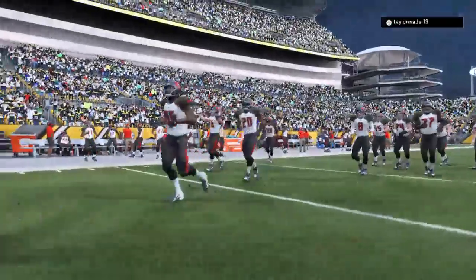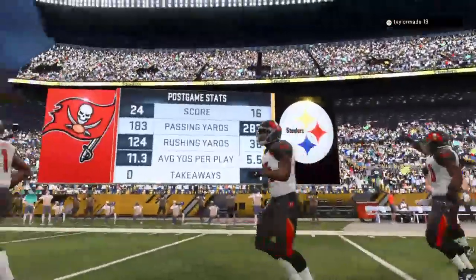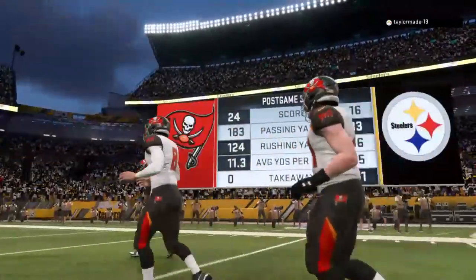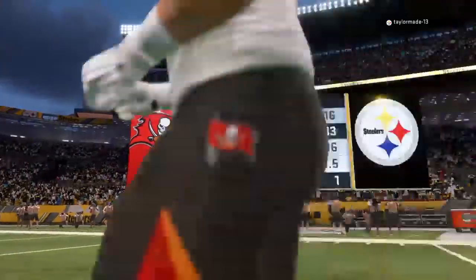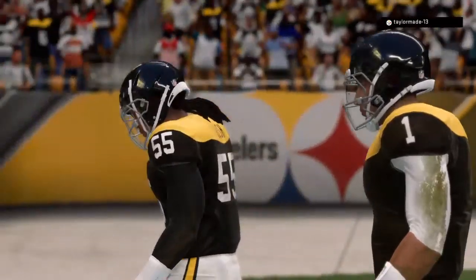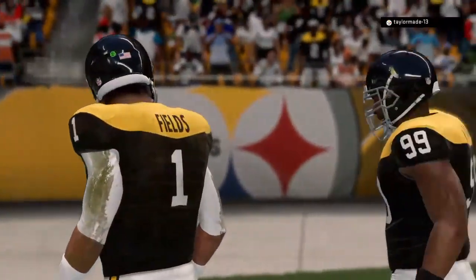So for the Bucs, they move a step closer to 500 as their record improves to 2-3. And they will head back home next week. Meanwhile, for Pittsburgh, they'll drop down to 1-3. And they'll get a chance to redeem themselves at home next week.